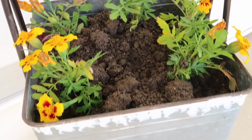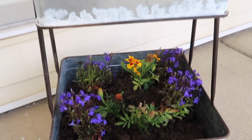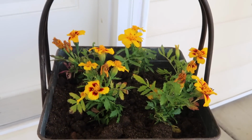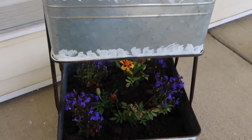I just added some flowers right here and they are still doing pretty well. I was told to use topsoil, not potting soil. Yes, they were wrong. I totally know that now. My flowers are dying. Not all of them, but some of them are just dying. But anyways, I thought this looked really cute and this is how I started off decorating my porch.